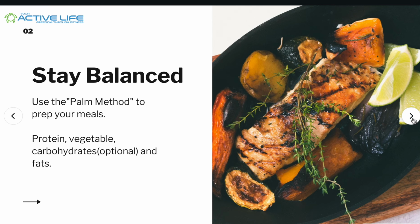Stay balanced, right? So use that palm method. You should have the diagram already about how to break that down. The palm size of protein for women, two for men, two handfuls of vegetables, palm size of carbohydrates if you're eating those, and then thumb size of fat.